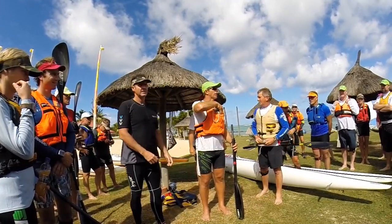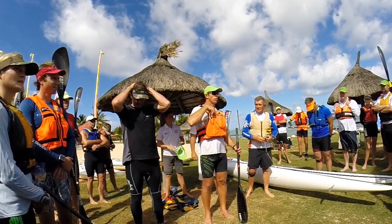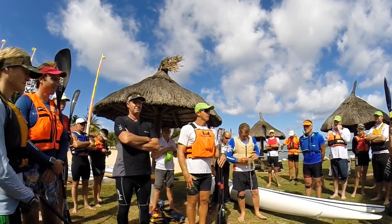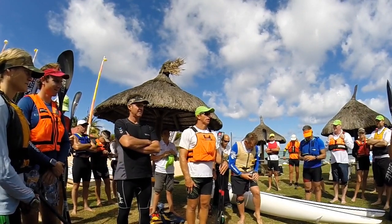Basically, there's two paddles happening now. There's the Baie du Cap run, which is a shorter one, great downwind as well, fantastic paddling. And then there's the Le Morne run. There's space for 36 guys on a bus home, or you paddle back. Either way, I think you need to be prepared to paddle back if you are paddling down to Le Morne.